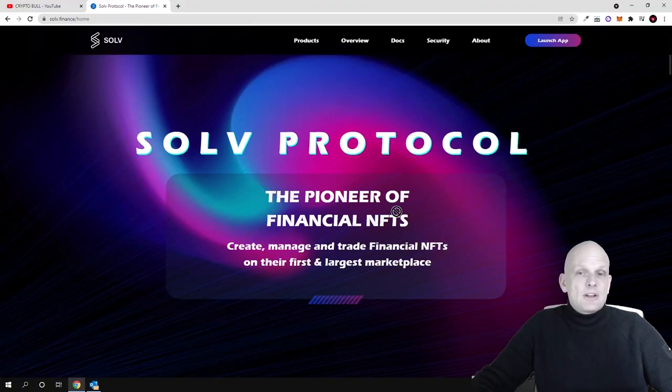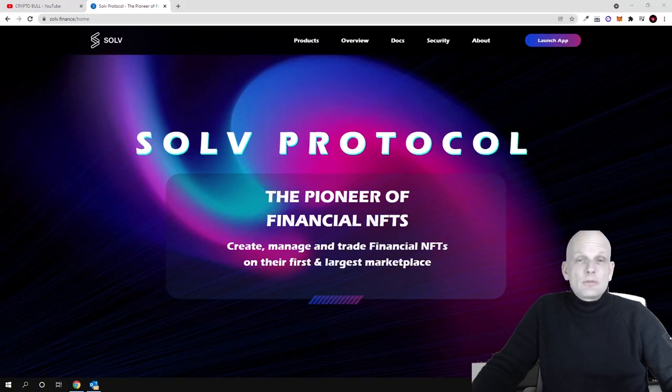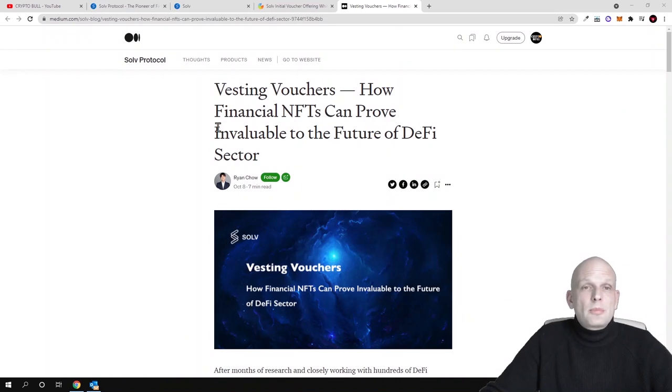This is the pioneer of financial NFTs. Solv is a DeFi protocol for minting, managing and trading NFTs. And these financial NFTs here in Solv are represented as vouchers. These vouchers can collect different types of NFTs, or these are fractioned NFTs, which can be fractioned in many parts. This means that one NFT could contain many different fractional parts. You can learn about them more by this article.